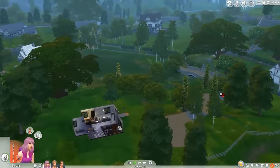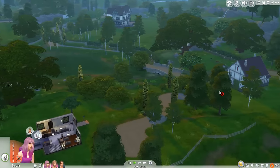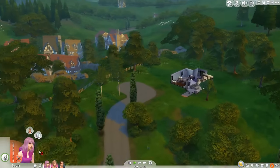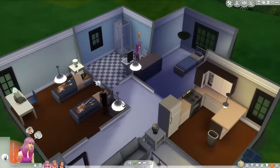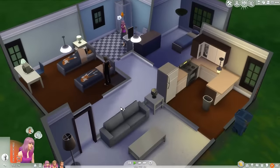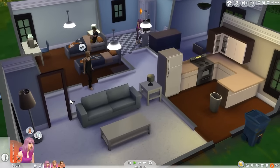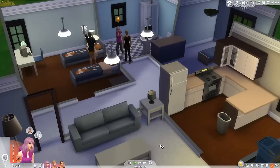And I actually want to see what our neighbors are up to. Later on today, when we get the boys to work and stuff, I'll have Jesse join a club. I love how everybody has to wait for their turn at the toilet. So funny. Oh, we don't even have a sink. Oh, come on. This is so sad. Okay, and then hurry up, please. Hurry up and get out of there.